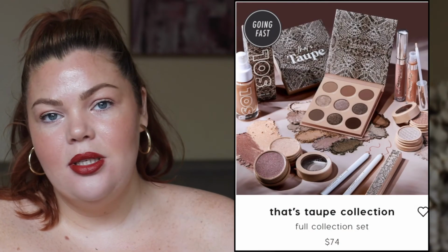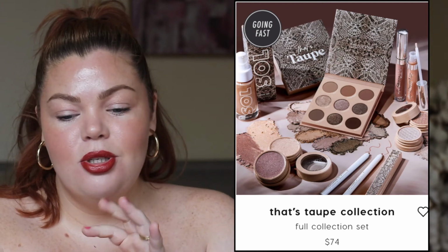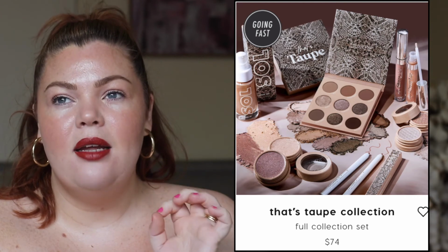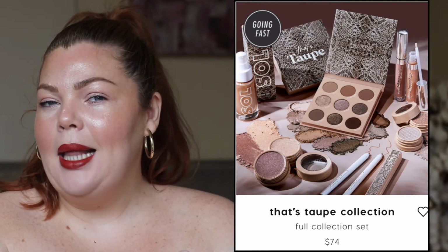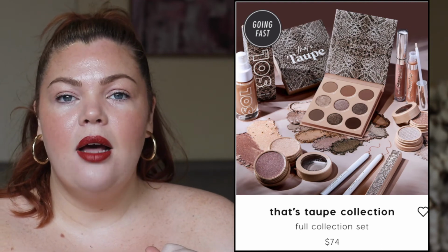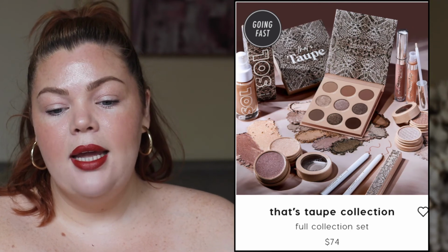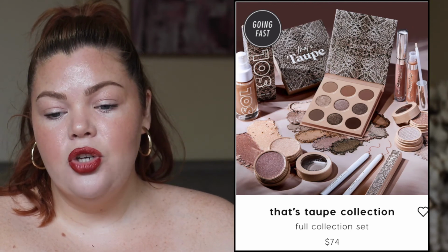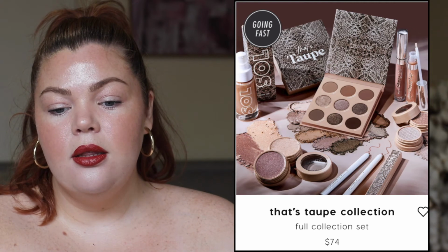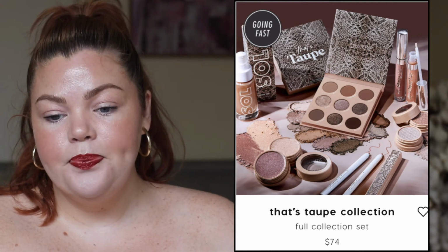From Colourpop, we have the That's Taupe collection, which just looks absolutely stunning. I love that they've done a little snake skin theme. I think it just looks beautiful. I think they've made it very classy, a little bit elegant, which is very good for Colourpop. The palette retails for, all in US prices, $14. The Snake Eye Super Shock Shadow Set for $10. The Ultra Glossy Lip is $7 each in the shade Rattler and Queen Cobra.